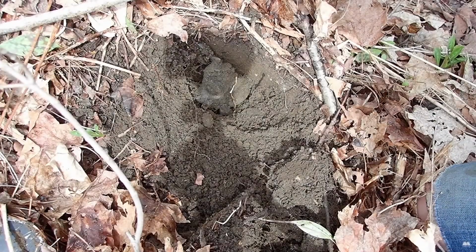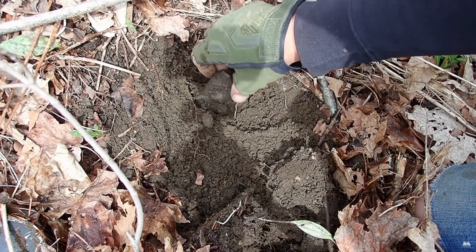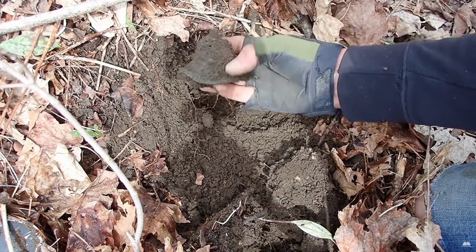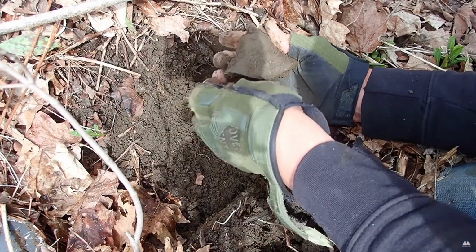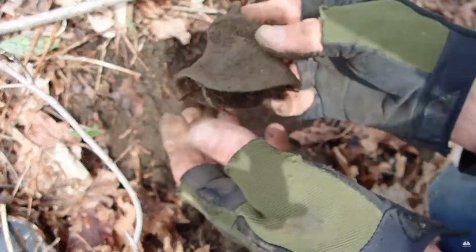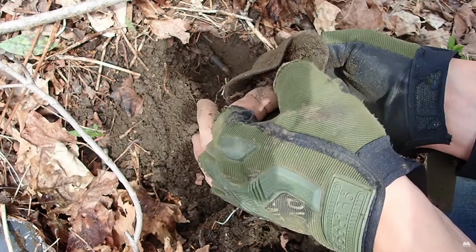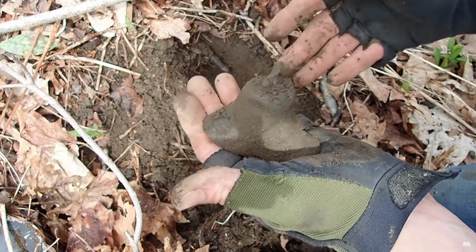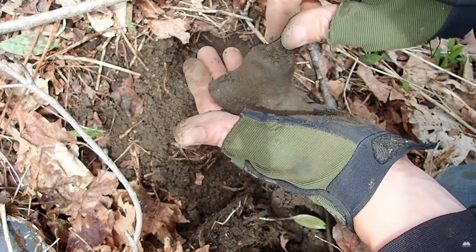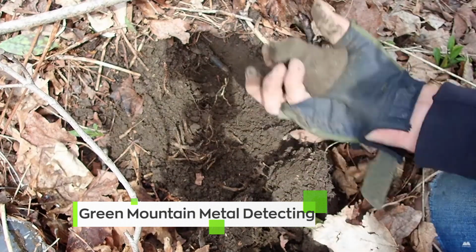Well, I'm not sure how I missed this target the first time through, but it was a loud, nice target, and check that out. This thing is absolutely mangled, but it is a bell. These are oftentimes called a Conestoga bell, on the shafts of either a Conestoga wagon or, up here in the mountains of Vermont in the wintertime, a sleigh. So that is an incredible find.